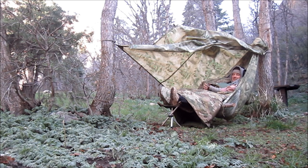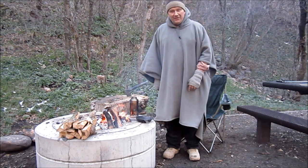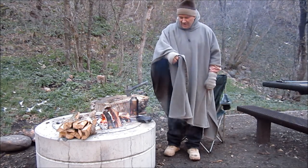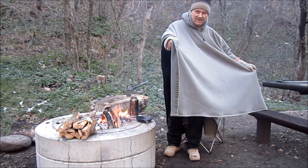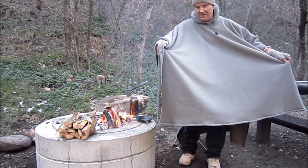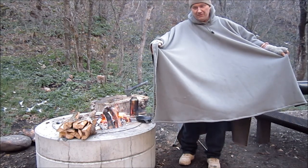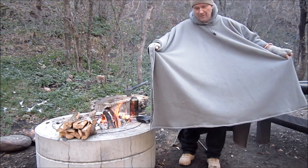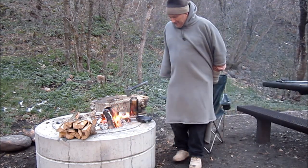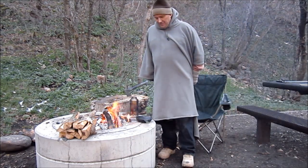So, hey, I had a great, great night's sleep. Looking forward to having a little bit of breakfast now. Getting on to my day here. One thing that's kind of fun to do with these fleeces is unsnap one side, and then you get just a little bit on the downwind side of the fire. It fills up the whole inside like a balloon with hot air. Then you go like that. It's like you just got your clothes out of the dryer.